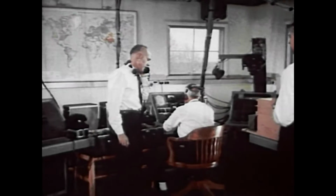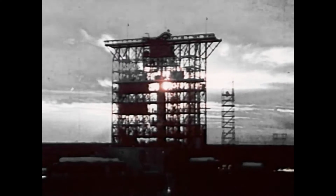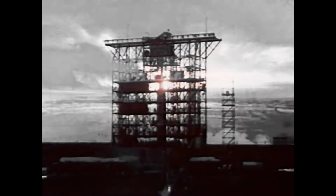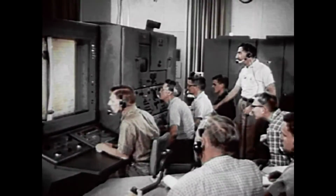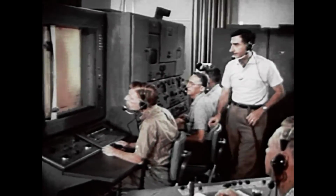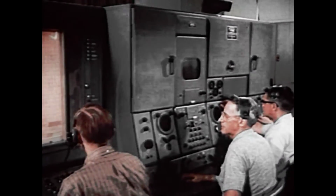Would the missile system work? Hours before, down at Cape Canaveral, the Delta missile that would put the Echo balloon into orbit was on its launching pad, ready to be guided through space by the command guidance system, located in the Bell Laboratories control station at the Cape. Control switches. Less than a minute remains in the countdown. 13, 12, 11, 10, 9, 8, 7, 6, 5, 4, 3, 2, 1, 0.